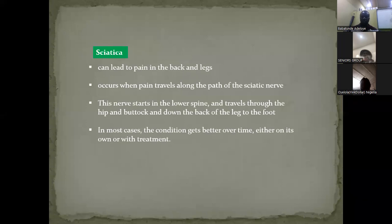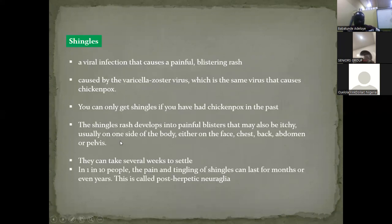Sciatica can lead to pain in the legs and the back, and it occurs when pain travels along the path of the sciatic nerve. This nerve starts in the lower spine and travels through the hip and buttocks and down to the back of the leg to the foot. In most cases, the condition gets better over time, either on its own or through medication.